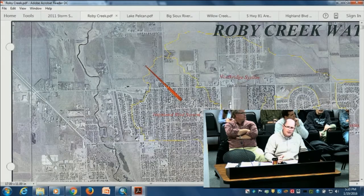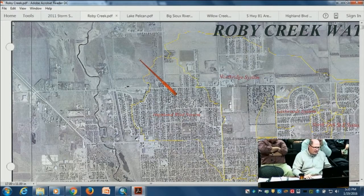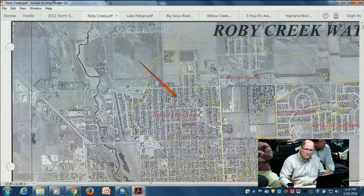Thank you, Mayor. Yeah, one of the key jobs I've been trying to get done since I've arrived about 6 months ago is, initially when I came, I started receiving some phone calls on different drainage issues in town, and of course we've got about 5 sub-watersheds. We have a watershed for the Lake Compesca, one for Lake Pelican, one for the Big Sioux River, Roby Creek, and Willow Creek. And essentially all of those, of course, are subsets of the greater Big Sioux River drainage basin, and they each have their own unique attributes and places of need in each of those watersheds.